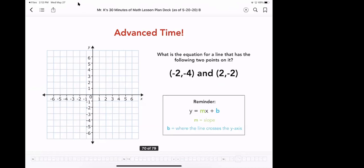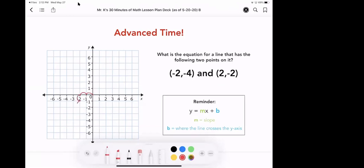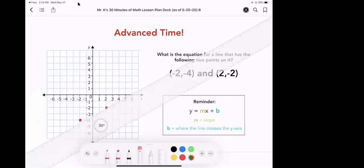Perfect place to stop. Let's take a look. -2, -4. So I would go -2 for my x and then -4 for my y. So there's our first point. I notice, okay, yes, that is working on the screen. Okay, and then 2, -2. So +2 for our x and then -2 for our y. Okay, let's get our ruler out and connect these two. Whoops, I did it again. My apologies. All right, here we go.